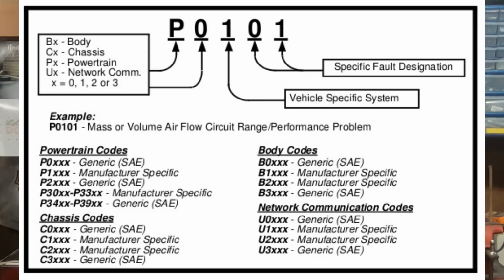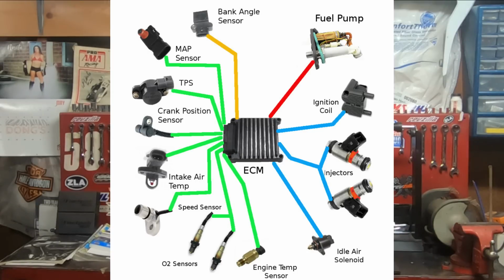Now, if you have any experience with trouble codes, you probably already know what I'm going to say. Trouble codes don't exactly point to X marks the spot. Trouble codes just give you a direction to move in and start diagnosing from there. They're not exactly definitive that this is the exact problem. This is where we really have to level up when it comes to diagnostics to prove our theories of what the problem is.